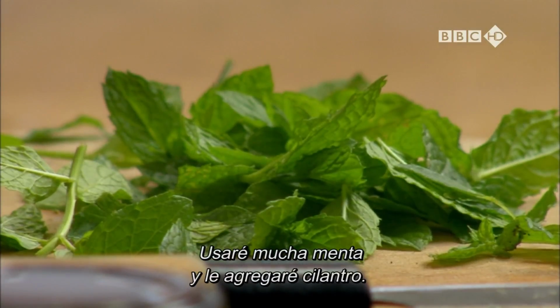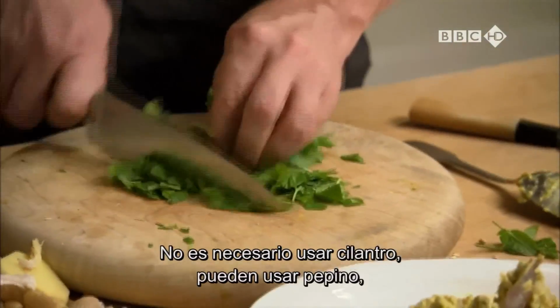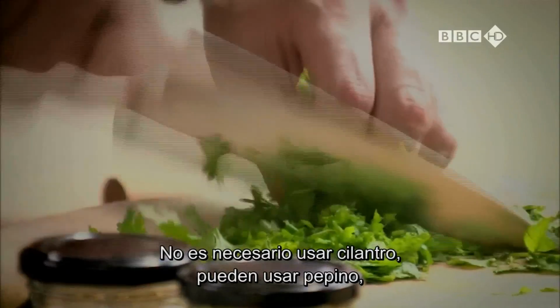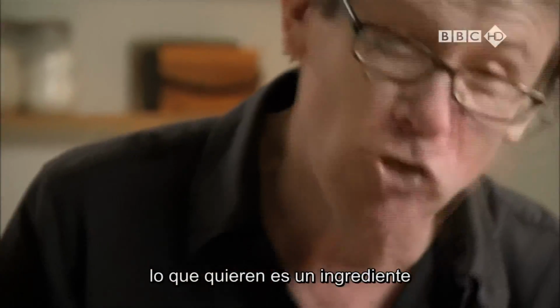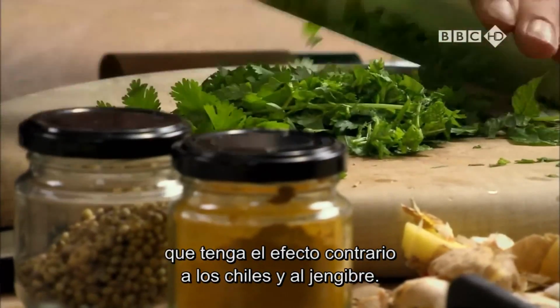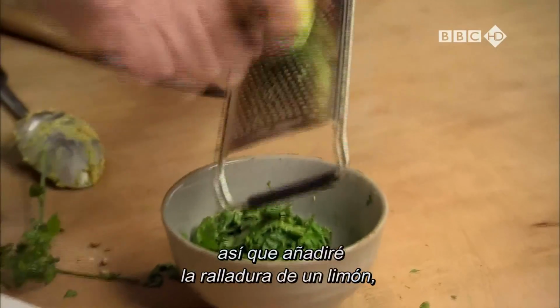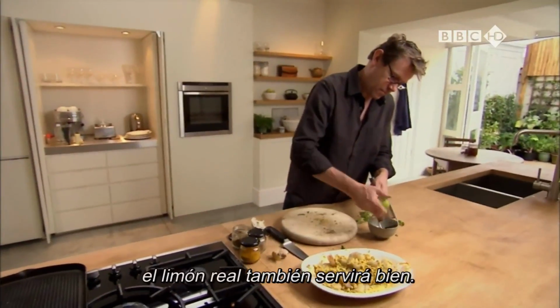Use plenty of mint, and I'm adding coriander. You don't have to use coriander. You could use cucumber. All you want is an ingredient that will have the opposite effect of the chilies and the ginger. Sour flavours go well with spice, so I'm adding the zest of a lime. Lemon would also be fine.